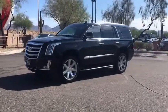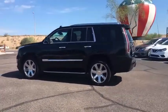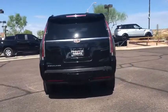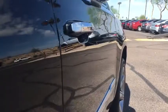2018 Cadillac Escalade. A full-size luxury SUV, the Cadillac Escalade stands for A-list style. Thrilling yet effortless performance combined with advanced luxury and technology that's on the leading edge of the industry makes the Escalade an easy choice. This vehicle has less than 30,000 miles. Here are some of this vehicle's great options.